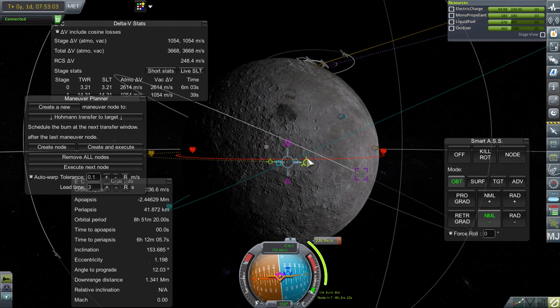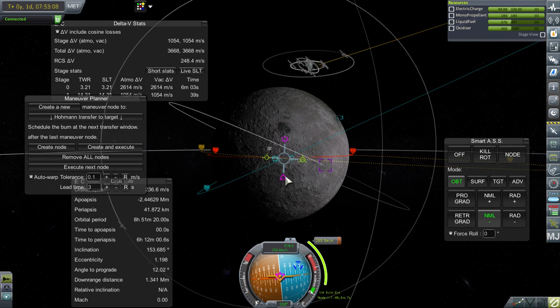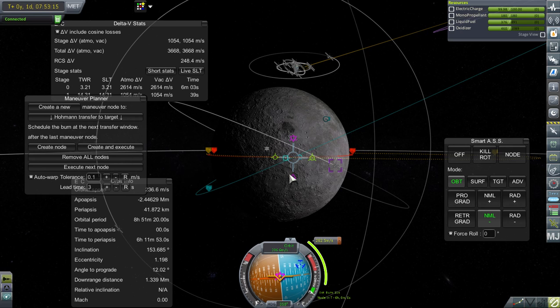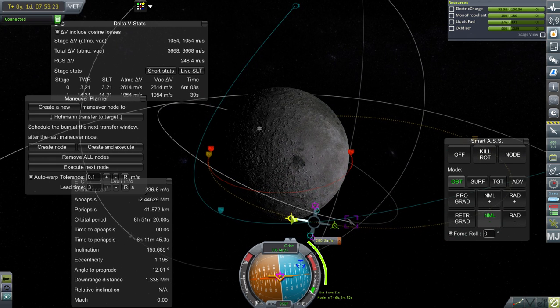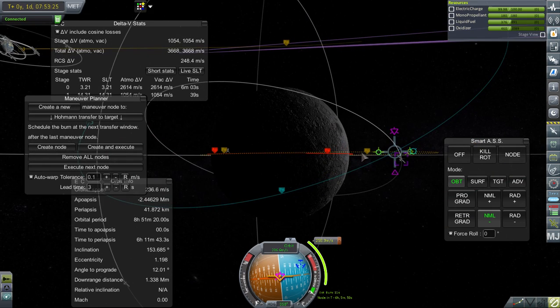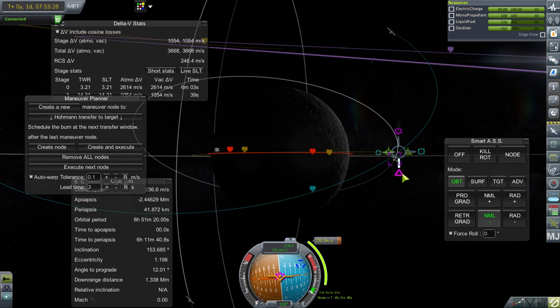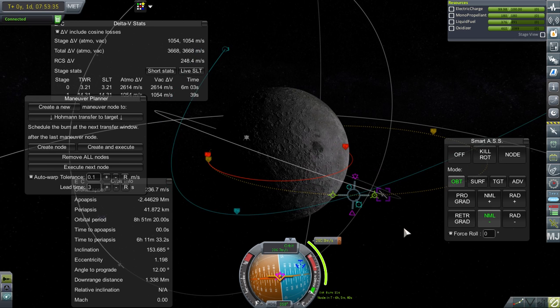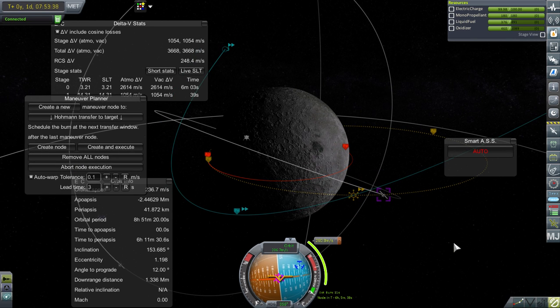So right now what I'm doing is I'm manually setting up my maneuver node, not only for a capture, but also to get my orbit lined up. Now of course this is going to take quite a bit of delta V, but that's okay because I have well over 800 meters a second here. That looks pretty good, actually. Let's see, bring that. Oop, a little too far. There. That is beautiful. Okay, we are going to execute that node.